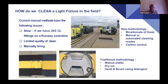There's been a whole range of traditional methods: walnut shells, using dry ice. Dry ice was thermal shock, so that created its own problems, even down to using a brush with detergent. The issue with the detergent is that it has a high pH factor, and it was found in one study that if you use a detergent with a high pH factor, it actually attacks the aluminium alloy of the fixture itself. So over time, it can actually fracture. So there's an issue to consider.